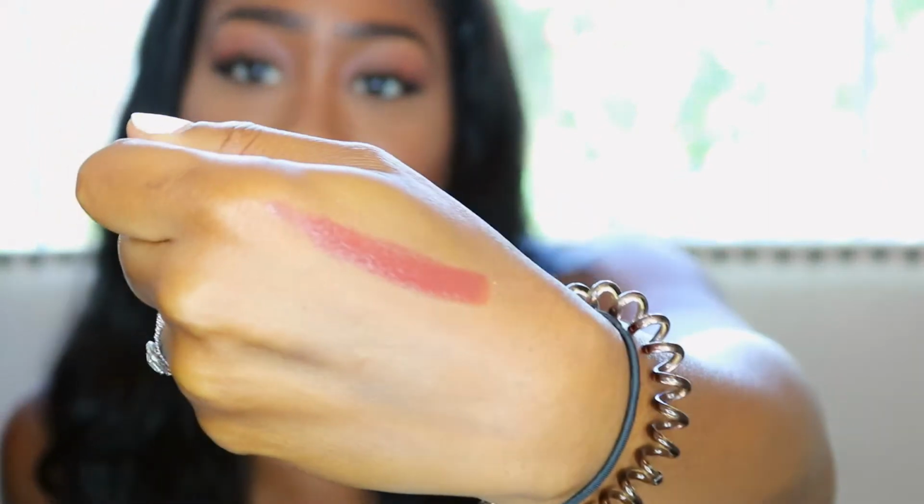So the first one that I have is Sheer Plum. There it is. I'm gonna hang on to it just because I do like it a lot. Next is Taupe. Taupe is my jam. I love Taupe. I use this with Chestnut liner by MAC, and it looks so beautiful. I'm gonna keep Taupe.